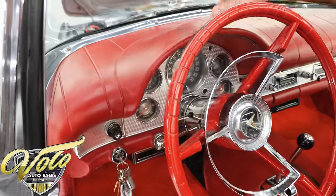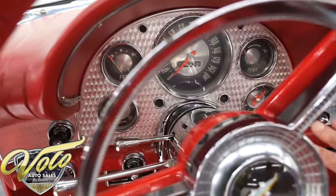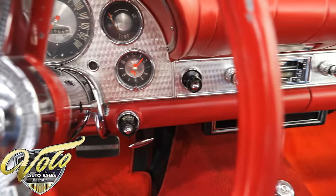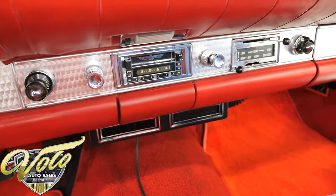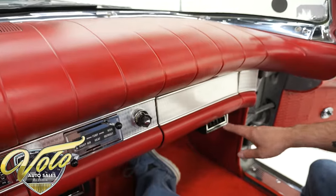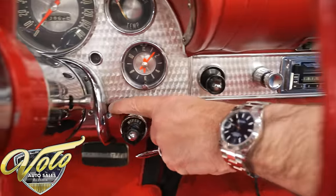Now the dash area, all nice and clean. It has this cool machine turned trim. It has a tachometer, and that's all factory stuff. Clock is right just twice a day. Retro stereo with an auxiliary plug. You can plug your favorite tunes in. All nice and clean. The dash pad fits real nice. Now the AC vents are neatly mounted below the dash here. There is a scratch in the paint right there.